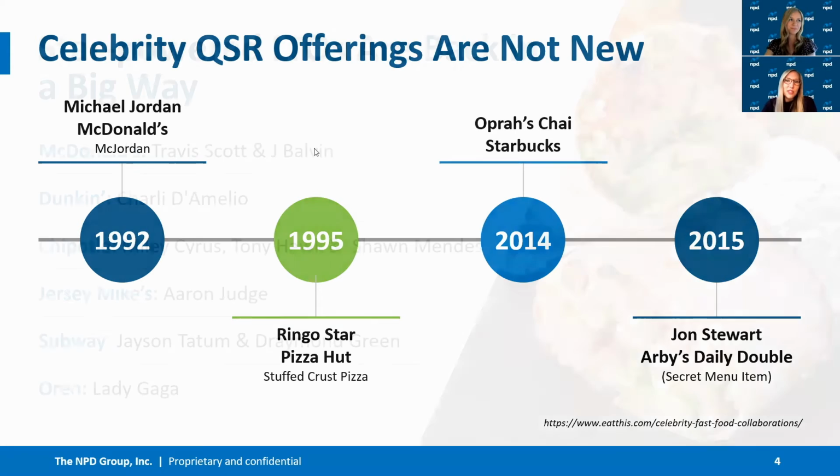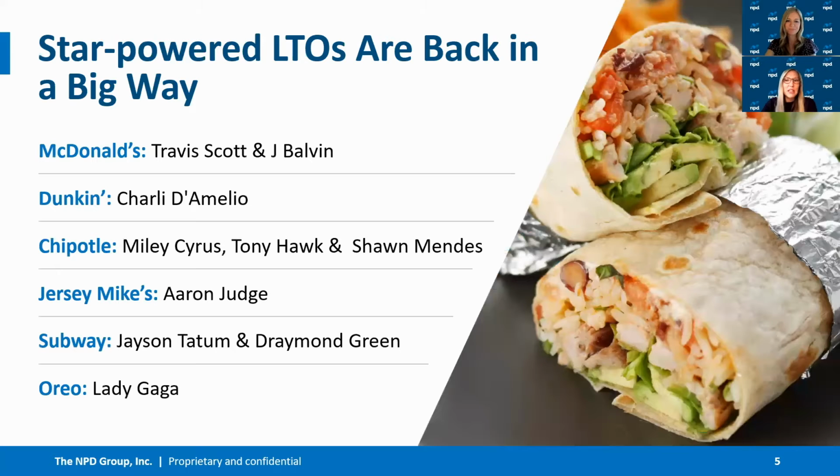And if you fast forward to present day, we've seen a big influx in these star-powered LTOs. In particular, McDonald's made a huge splash in September with the Travis Scott meal that allowed you to order the American rapper's childhood favorites, followed up with another twist on classic menu items beloved by J Balvin, the Colombian singer.